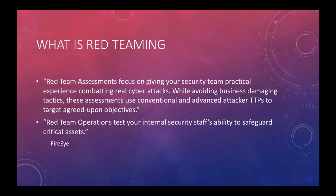All right, so we'll start off with defining what a red team is, or what red teaming is, and I'm going to be very precise on here because I don't want to mess up FireEye's definition. I chose FireEye's definition because I kind of liked how it was very general in nature, but it actually explained it to those who don't really understand red teaming.